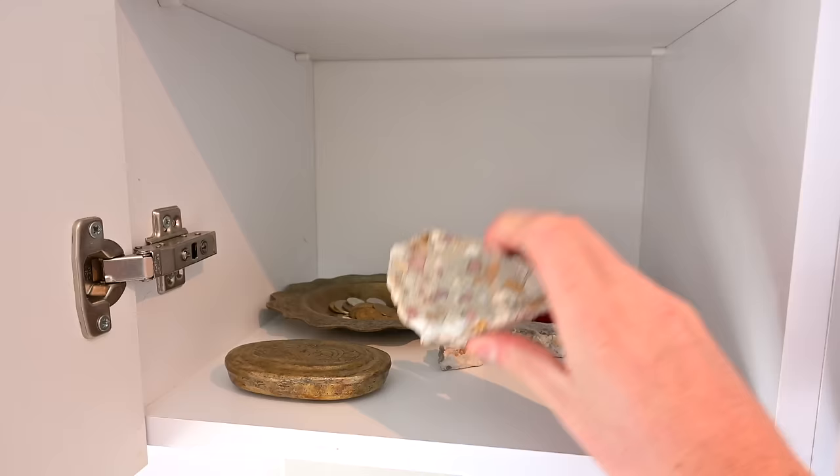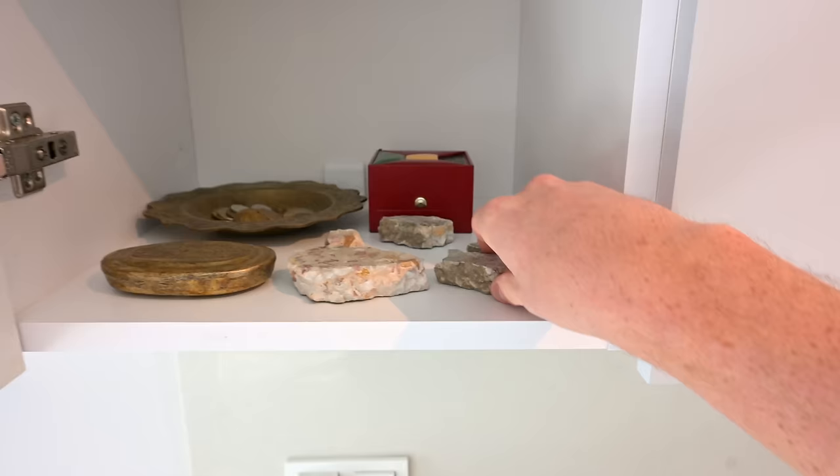Then up here in this cabinet, I've got a few more things that I've collected along the way. First of all, these are floor tiles from the Osama bin Laden compound in Abbottabad, Pakistan. Got a few pieces of those. You guys can see how I got those in my video from there if you want.